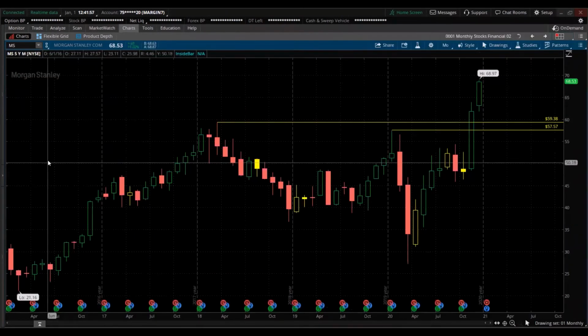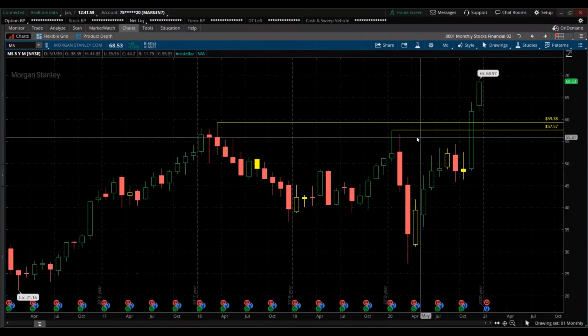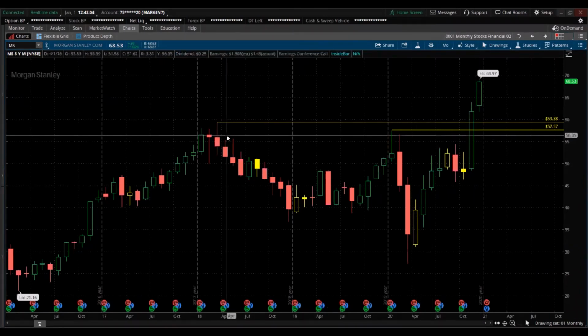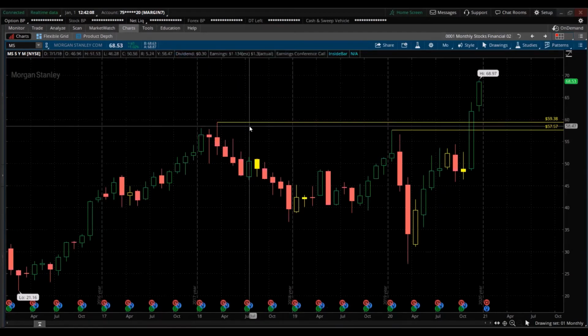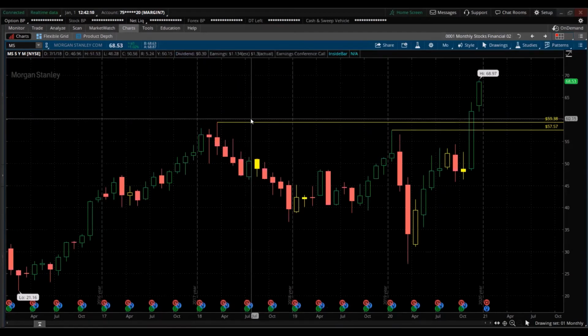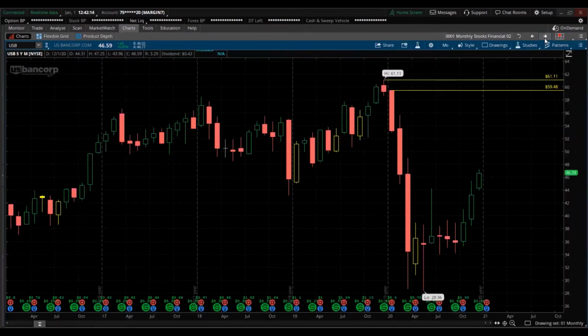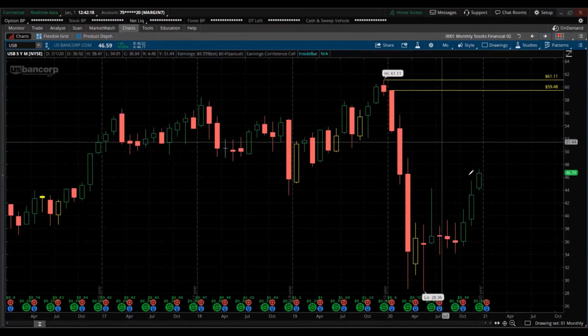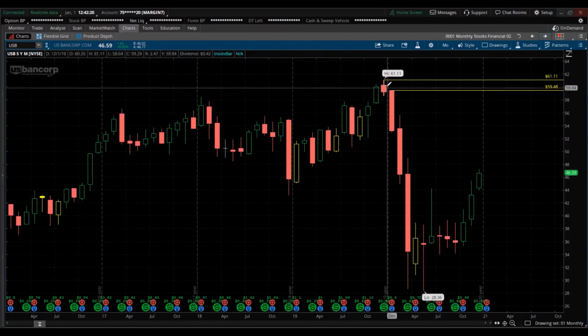Morgan Stanley. We took out the all-time high for this year, and we took out the all-time high for the past 5 years. If you've watched my past videos of financials, I mentioned early on this year, this was one of the leaders. So if you took that information and traded off of that, you've done very well. Uniform Sierra Bravo. We are not at the all-time high for the year, which was here, and the all-time for the 5 years was here. It's struggling.